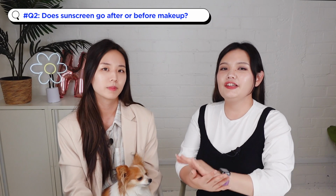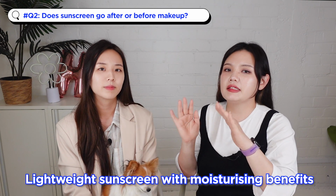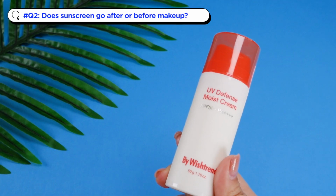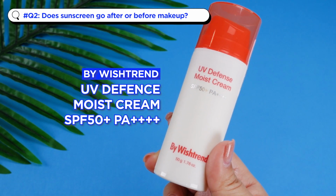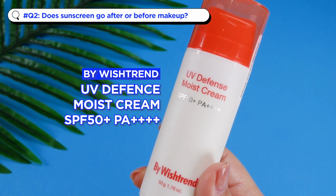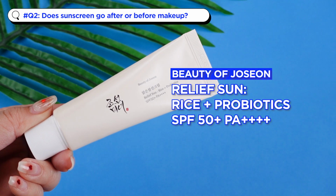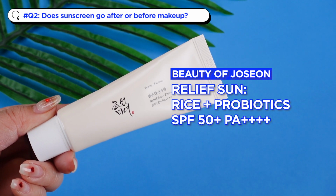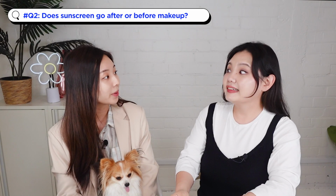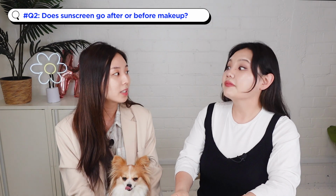For me, I tend to use lightweight sunscreen with moisturizing benefits, so the base makeup can sit perfectly all day without any cakey finish. I found by Wishtrend UV Defense Moist Cream is a very hydrated sunscreen that keeps my skin supple and plump. Even Beauty of Joseon Relief Sun, the Rice Plus Probiotic one. This goes well with any type of base makeup. It's very lightweight, doesn't have any scent to it at all, and I think that's why it's quite popular now.